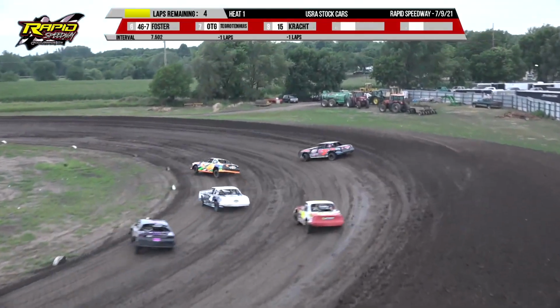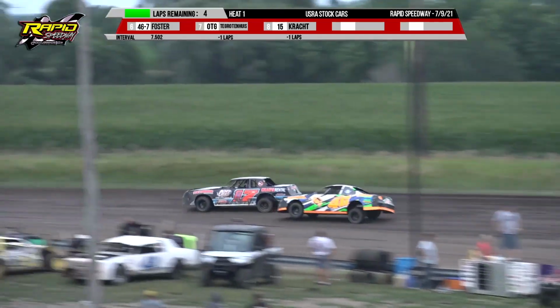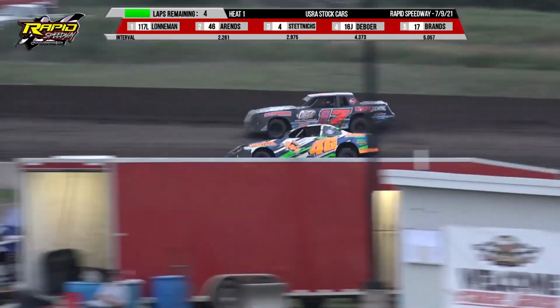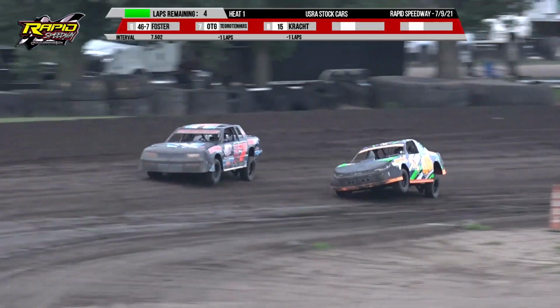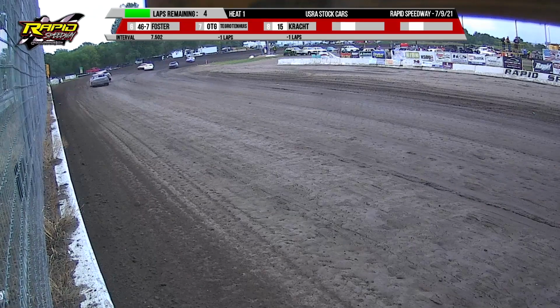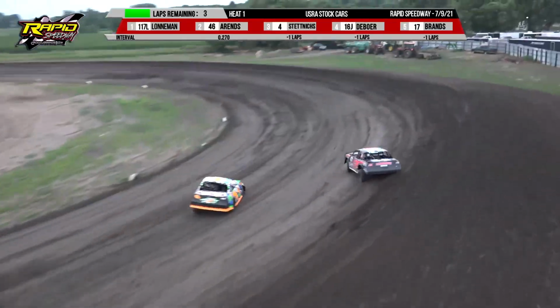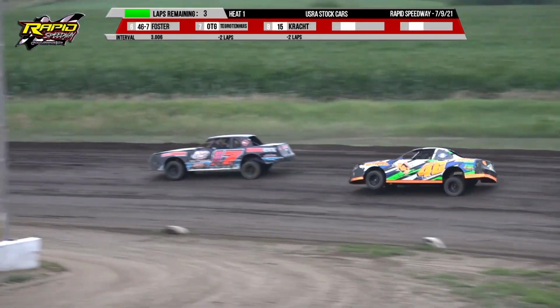Colton Ahrens looking for that race lead down to the bottom side in the number 46 machine. Loneman will power back on the top side and hang on to the race lead for the time being. Ahrens so smooth at the bottom of turns 3 and 4, but Loneman keeping up and keeping the lead. Chad Loneman in the 117L, your race leader. Colton Ahrens running in second spot. Aaron Stetniks in third position. He's looking to hold off a pack of wild dogs.